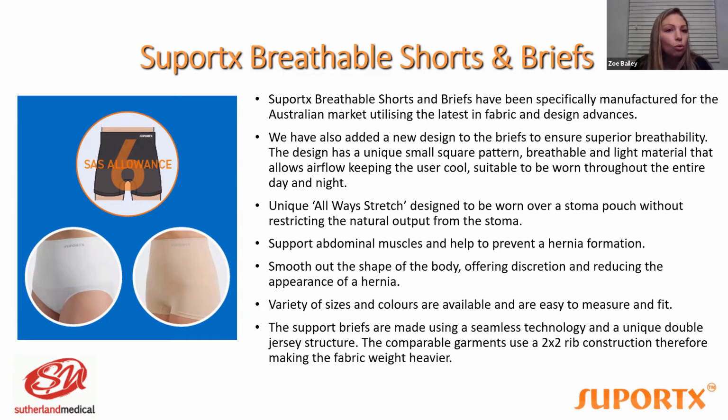It has all-way stretch, so it stretches in every direction. And like all of our products, it's been designed to be worn over the stoma pouch without restricting the natural flow from the stoma. Everyone is so worried about putting something over their stoma and restricting that flow or causing problems. We've had so many instances with patients saying, everything will just go back into my body, it will never come out if there's something over it.